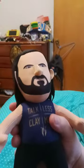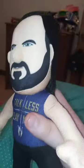Alright guys, so here he is. So yes, again, it's a Walmart exclusive. And not to mention, this is actually his second Bleacher Creature. Oh wait a minute, I'm gonna put the flashlight on. So when you get a good lit glimpse of his face, it's actually the same head scan from his first Bleacher Creature. But again, this is his Walmart exclusive one.